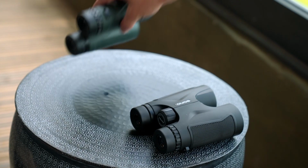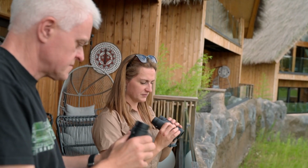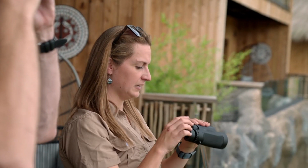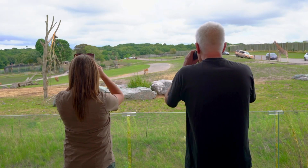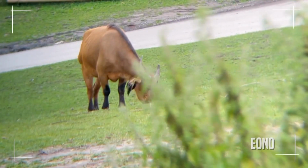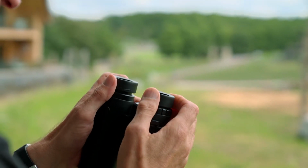But how will the budget Ionos compare? They feel a little bit cheaper. It feels a little bit more plasticky, but I like the grips on the sides. Yes. That's quite comfortable to hold. The eye cups feel a little bit stiffer, and I find that I actually have to squeeze them quite closely together to get them lined up for my eye. But they sit fairly comfortably on your face still. The focus style is a little bit smaller and stiffer, I'd say. It's not quite as satisfying a tactile experience.